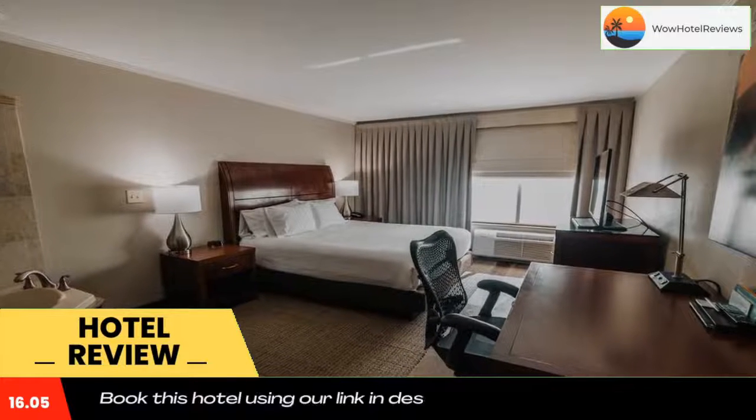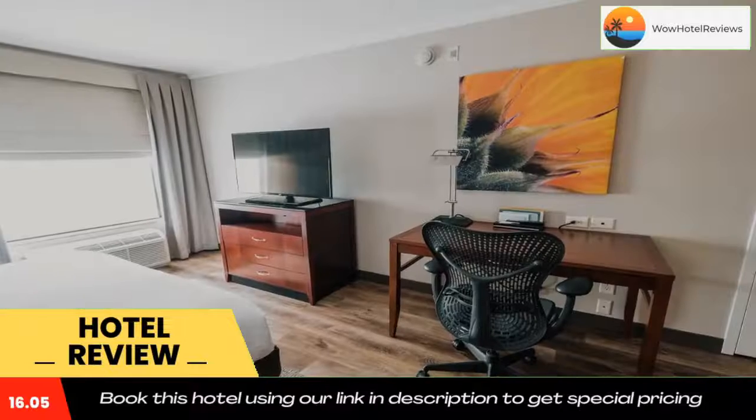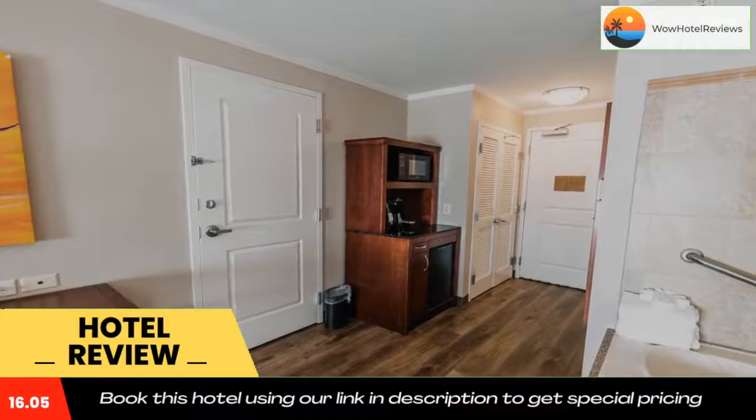Downtown Bowling Green and Western Kentucky University are both 2.5 miles from the Hilton Garden Inn. Bowling Green Warren County Regional Airport is 5 minutes away. Downtown Nashville is just a 1-hour drive away from Bowling Green.